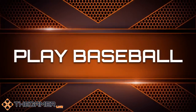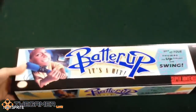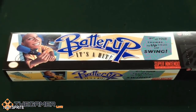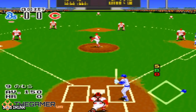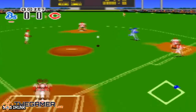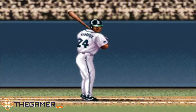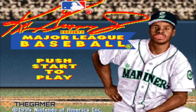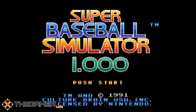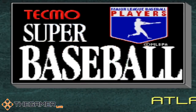Play baseball. Another sports peripheral, the Batter Up, brought digital baseball bats to the Super Nintendo. In the mid-90s, baseball was all the rage, so it's not surprising this idea made it to the production line. Fan-favorite baseball games included Ken Griffey Jr. Presents Major League Baseball, Ken Griffey Jr.'s Winning Run, Super Baseball Simulator 1000, and Tecmo Super Baseball.